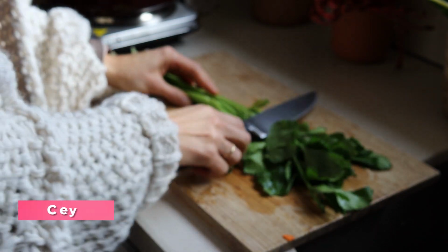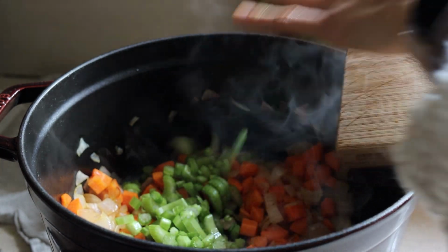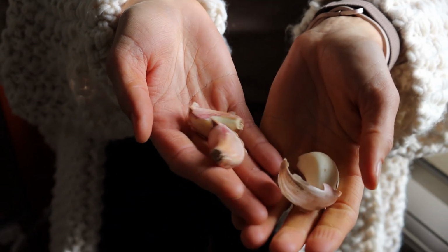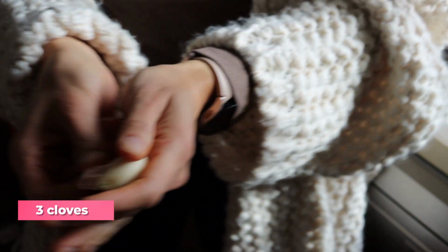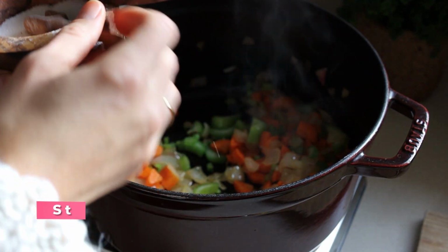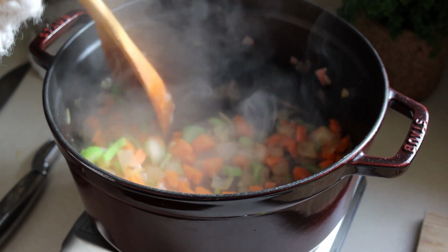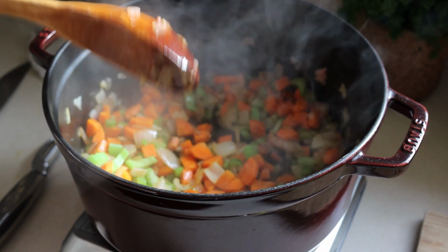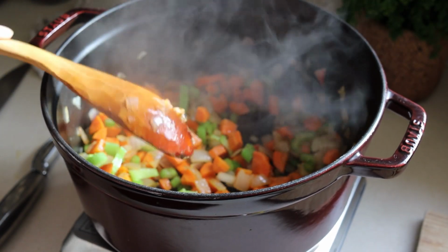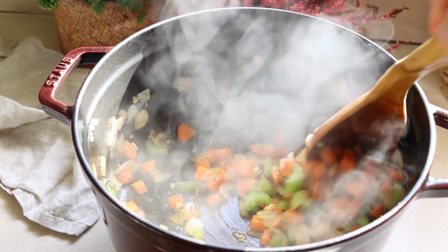Then, of course, I chop up 2 stalks of celery because what is a chicken noodle soup without some celery? Next, for the garlic, I like adding 3 cloves here, but if you're a garlic lover, you could add even more if you want. At this point, it's good to add a hefty pinch of salt while you are sauteing those vegetables together. This combination of onion, carrot, and celery is called a mirepoix, and it's used as the base of so many dishes and serves as a perfect base for this soup.